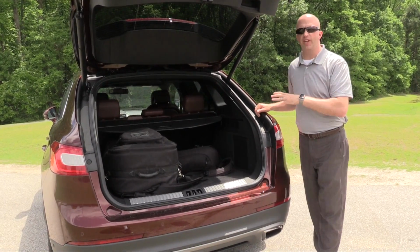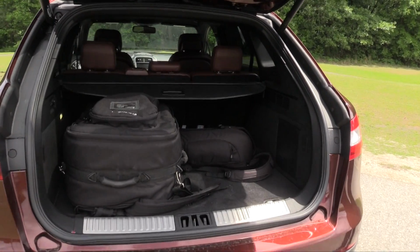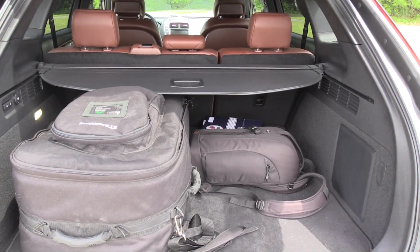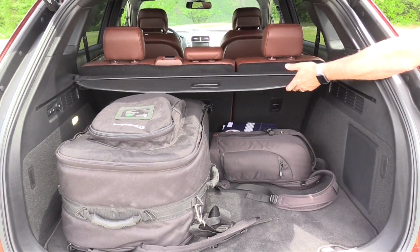One thing I like about an SUV like this versus a sedan really comes down to cargo space. Now what you're going to see here is pretty big, around about 37 cubic feet. That versus a sedan, which is only going to be on average 14 to 16 cubic feet. Now back here, there's plenty of room, nice and carpeted, and even better, nice tonneau cover to hide your items.